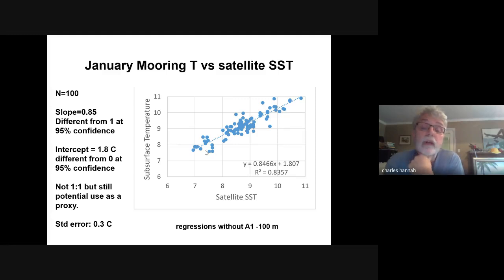So the relationship on the Vancouver Island shelf is not a nice 1-to-1 slope, but it still has a potential use as a proxy. The standard error of this regression is about 0.3 degrees C, which I take as a fairly small error, given that I'm basically trying to use sea surface temperature as a metric for temperature at 75 or 100 meters depth.